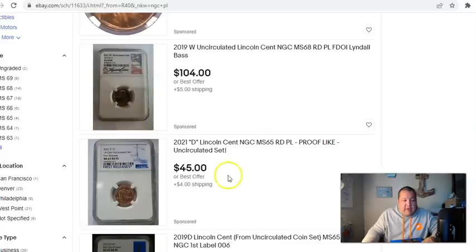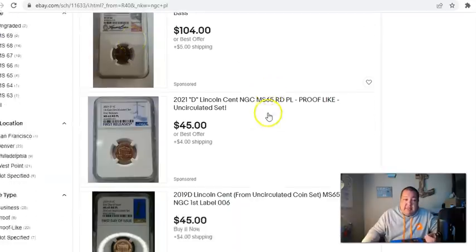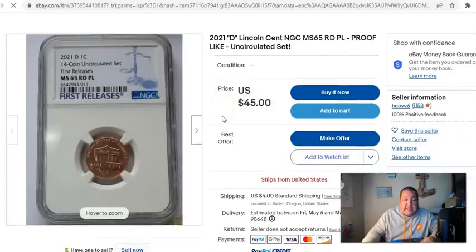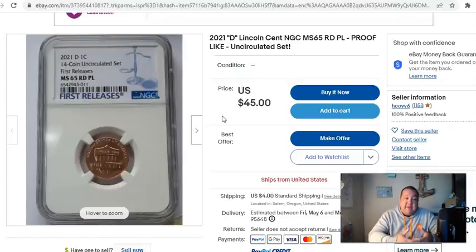Now, there are a number of coins. Here's a 2019 West Point Unc Lincoln set. The pictures are really dark, but this one doesn't even say proof-like. So, again, do not fall for the trap of trying to buy a coin that someone says is proof-like, but yet it is not mentioned on the label. However, here's one right here, a 2021-D Lincoln Shield set that obviously has and says PL right on the label. Mint State 65 Red PL.